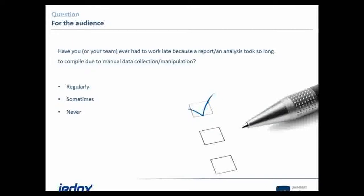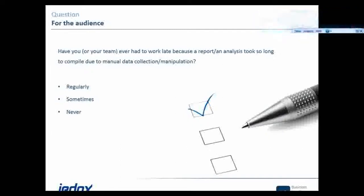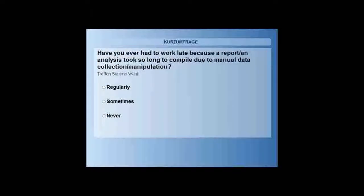to do your job better. So at this point, I would like to ask you if you or your team ever had to work late because compiling a report or an analysis took so long, because you had manual processes of data collection or manipulation. So maybe if you could give a quick answer to that, that would be great.